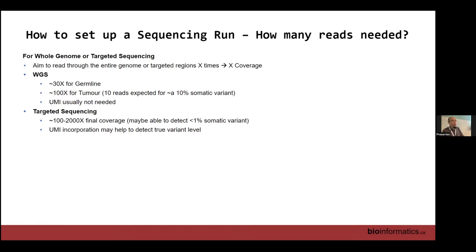Versus if you want to look at a tumor, where you are really starting to look at somatic mutations, you want to have your 100x. You can go higher, but at this point higher coverage means higher sequencing cost also. Right now, the sweet spot for tumor is around 100x. At least, let's say if you have a 10% somatic variant, you can have 10 reads to identify them. So that's what you should think about.